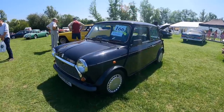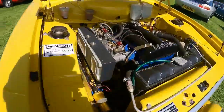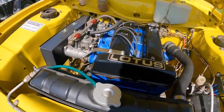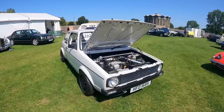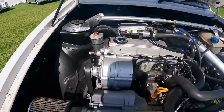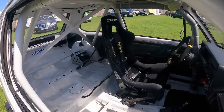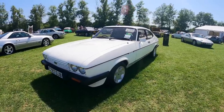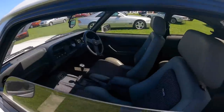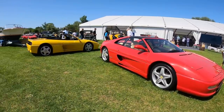Do love a classic Mini. This one's a Mayfair. Mark 1 Escort twin cam. Check out that beautiful Lotus twin cam engine. This car used to be white. Check out the modified Mark 1 Golf. All stripped out, full roll cage, Cobra bucket seat. Proper cool, really cool. 2.8 injection Capri. 89 warranty. Check out this pair of old Ferraris.